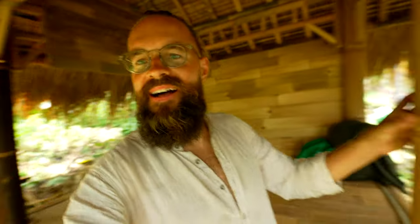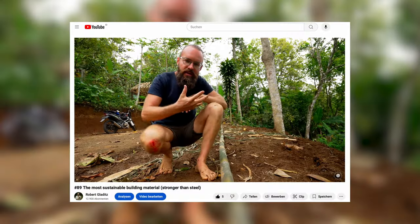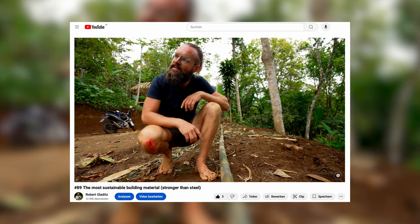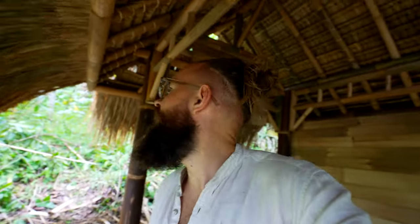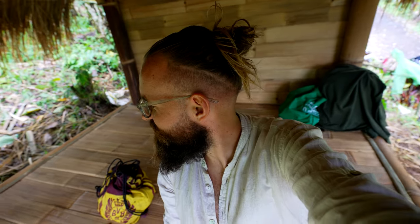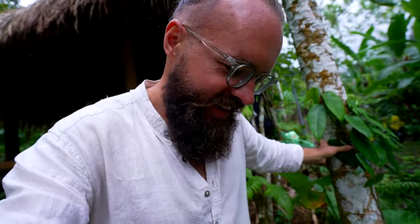Look at that. Of course, built from beautiful bamboo. Oh, look at the roof. The roof is built from alang alang, which is a grass that, as crazy as it sounds, is fully waterproof. This is natural building at its best. Look at that from every angle. Couldn't be happier. It's getting so fucking real.